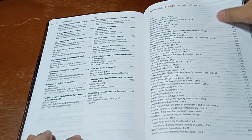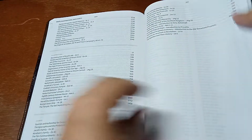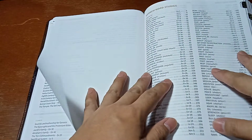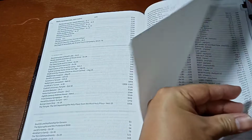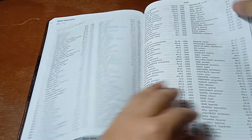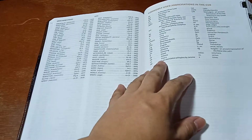We have the maps, the illustrations, and charts. The lists are here. And may I say, it's quite a lot. And here are the Hebrew word studies, which we will show you later on as we go along. As we have our Hebrew word studies, we also have our Greek word studies. Then we have the commonly used abbreviations in the CSB.